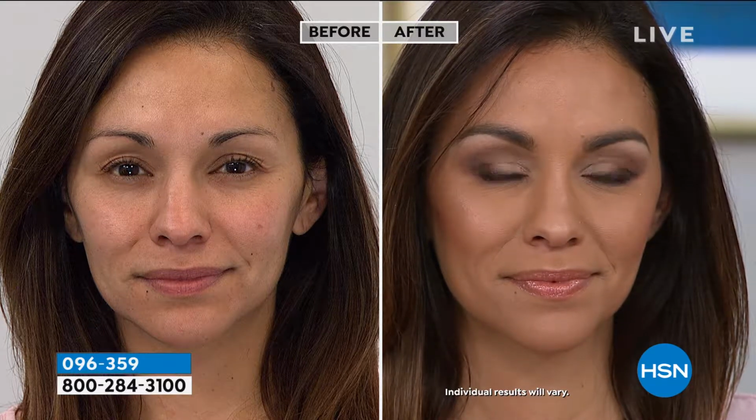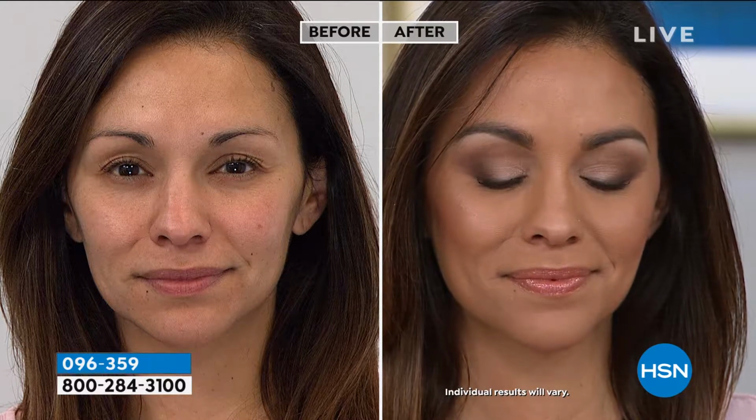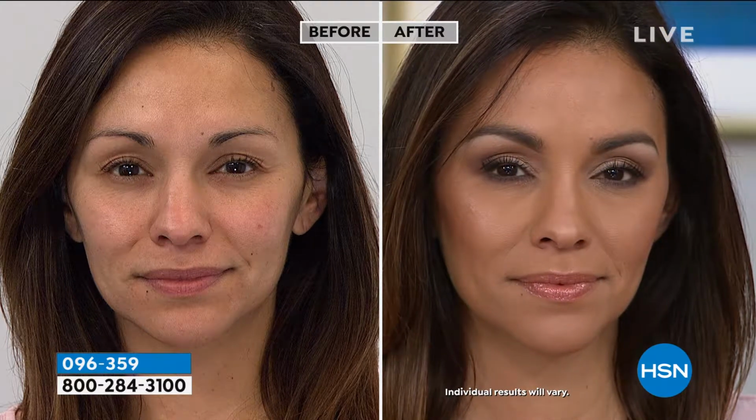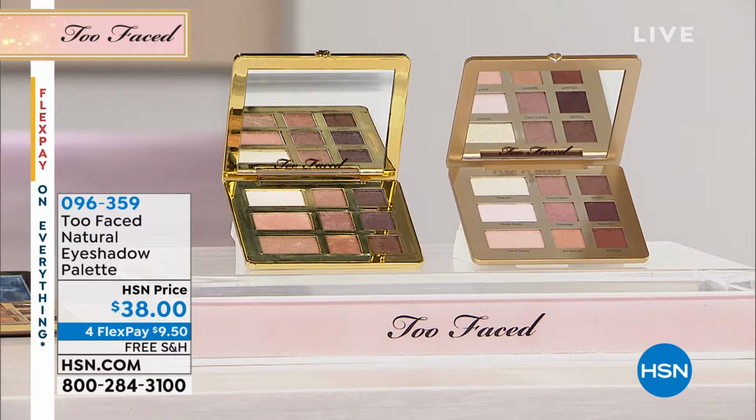Yes, absolutely, and her before and after look too, it's just so beautiful. Just her eyes look big, more open, more lifted. And super soft, natural. Romantic. Yes. Right? Like pretty. Not overdone, just pretty. Own your pretty. That's what Too Faced is all about.